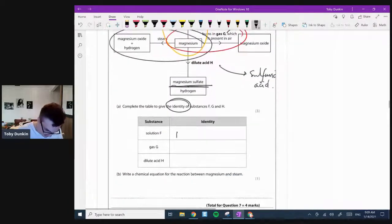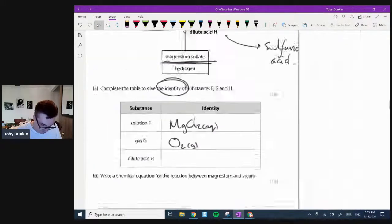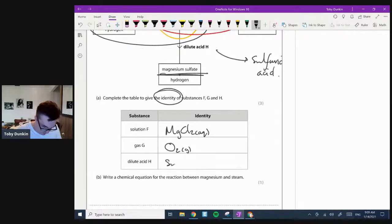So identify solution F. Yeah, magnesium chloride, MgCl2. It's quicker. You can put the aqueous. The gas is oxygen. Let's keep it easy for ourselves. O2 gas. If you write O gas, you'll lose the mark. Dilute acid H is dilute sulfuric acid because it made a sulfate. Nice and easy.